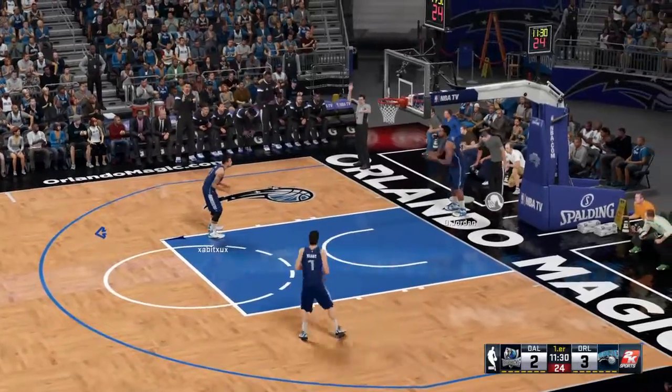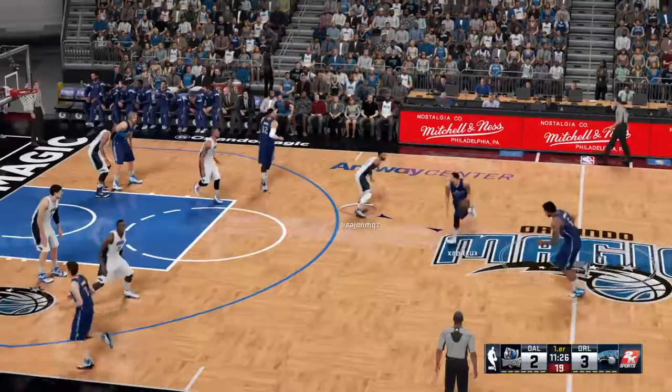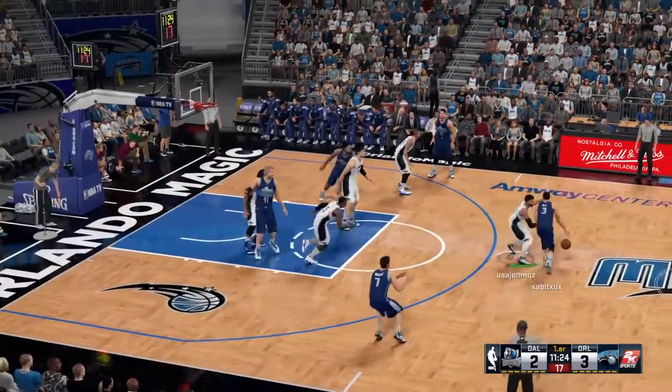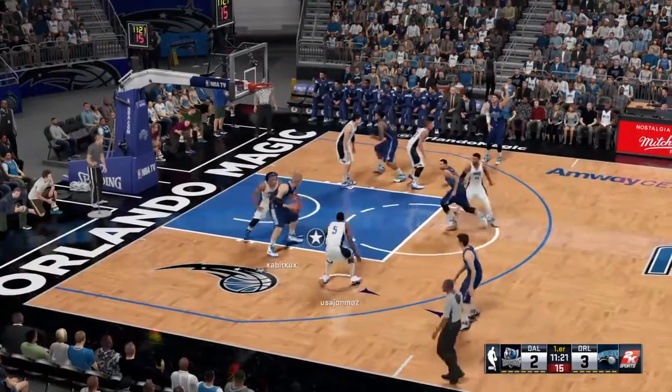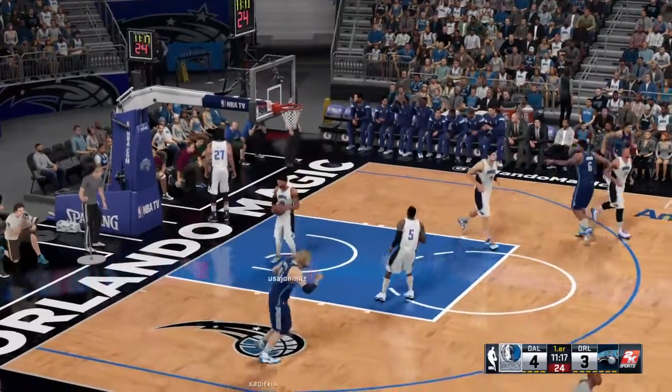All fueled up and ready to go. The starting five on the floor. On the floor for Dallas, we've got DeAndre Jordan. Nowitzki is out there with Harris. Then there's Hill. And it's Dragic in the shooting guard spot.